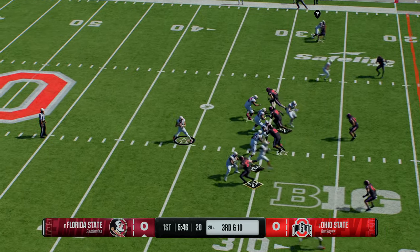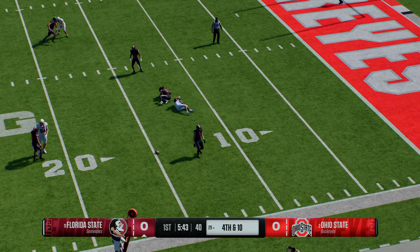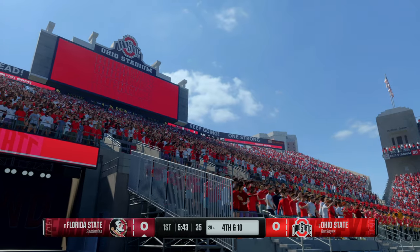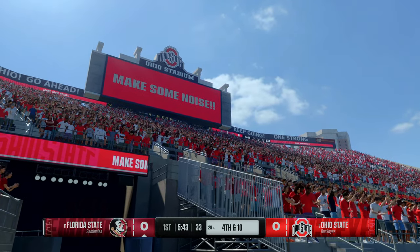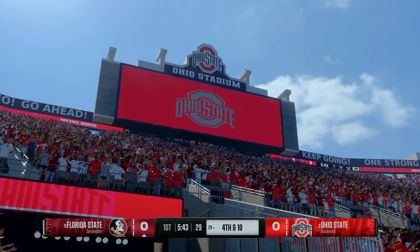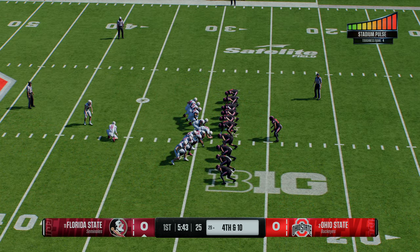Let's see if they can pick up a few or the first down on third and long. And that's incomplete. A defender all over him, knocked the ball to the ground. Fourth down coming up, and the offense got themselves in a tough situation. Third and long, so hard to execute, especially when the field starts to shrink. But the good news is they got a field goal in their back pocket.